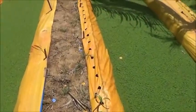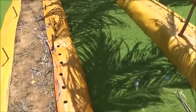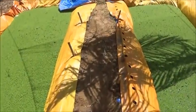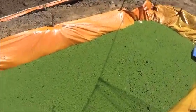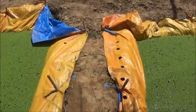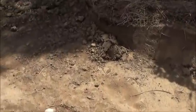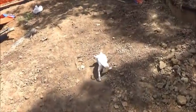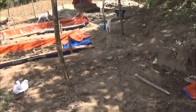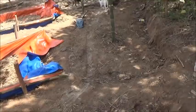This is all looking pretty good. The azolla in this pit is just so thick. And this one too. I want to check and see how the well's coming, because that's kind of the holdup right now to getting the rest of these pits functional.